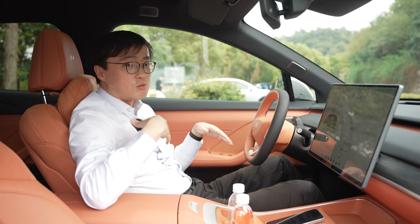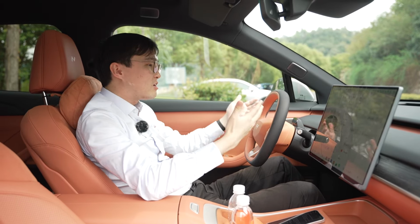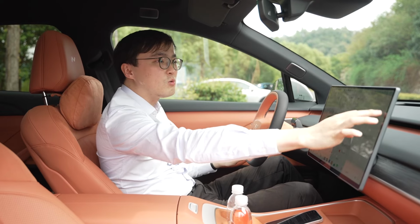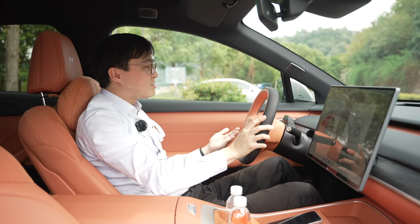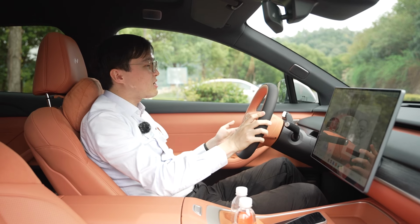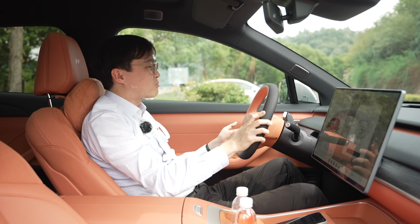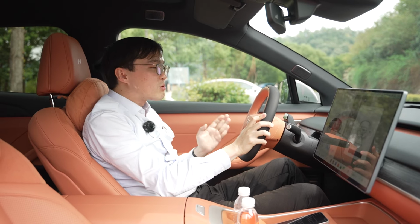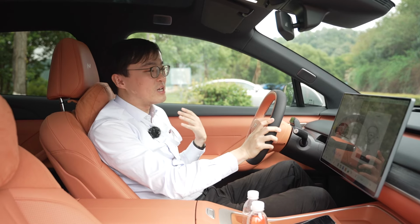One highlight, or one thing I value very much, is how much you can adjust this steering wheel. Watch this. Look how far it can stick out. I think just about anyone can find a good steering wheel position. And a good steering wheel position is 70% of ergonomics, for me anyway.